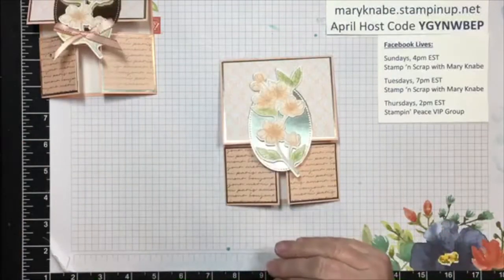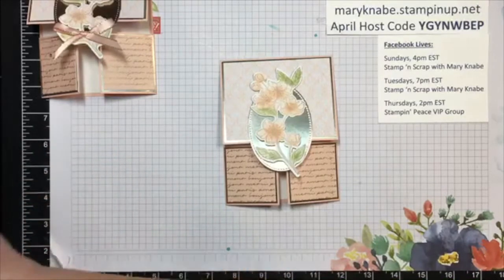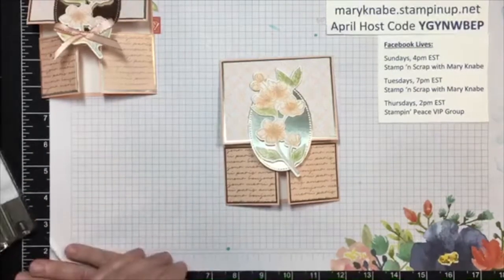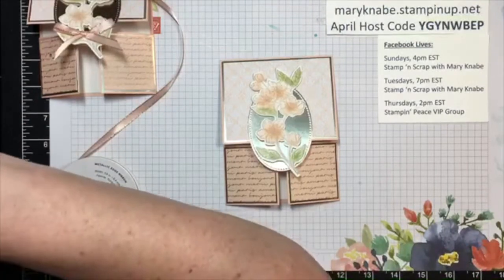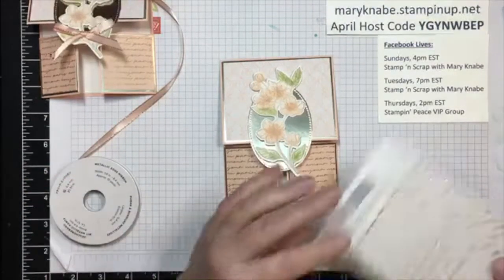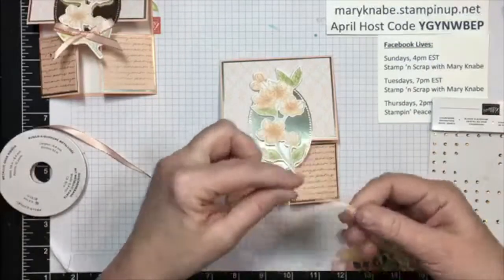Okay, I have a couple of embellishments. What happened to them? Okay, here's the ribbon. And here are some rhinestones. I'm just going to tie a simple bow.